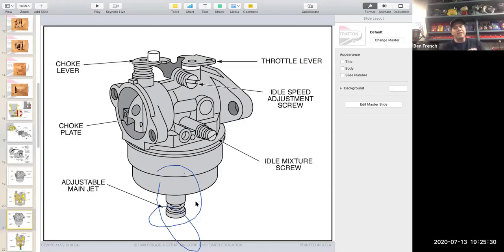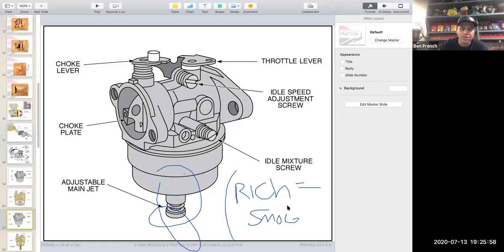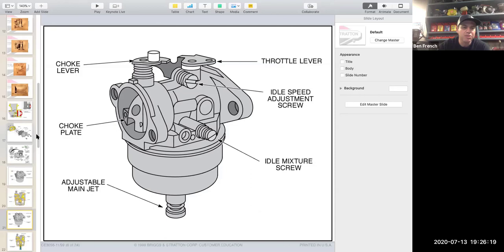Now, one thing I didn't say, but we did talk about rich and lean. If I make the engine run rich, it's going to make a lot more exhaust emission. I'm going to write smog there. So if I adjust this carburetor up too rich, not only can that dilute the oil with fuel, it's going to make the engine run a lot richer, and that's going to make a lot more exhaust emissions. So about the time they started putting emissions regulations on small engines, you started to see them get rid of adjustable main metering jets. And I think there's reason to that, so that you couldn't mess up those mixtures too bad.